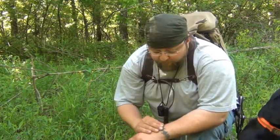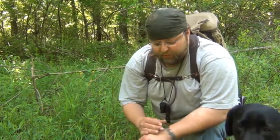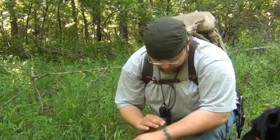So say if I got stung by a bee, I would chew one of these up and stick it on that bee sting. One, that's going to remove the toxins and the poisons that bee is pumping into me, and plus it has drawing powers. So the stinger itself and any kinds of thorns or anything you could run into, that's going to draw them right out, make them easier for you to remove.